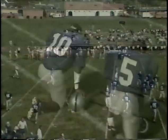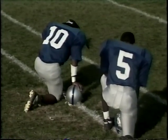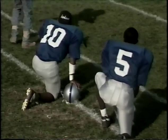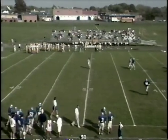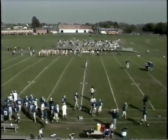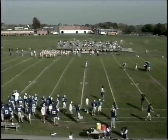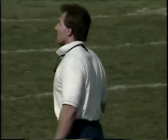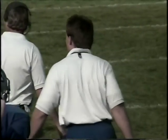Not much you can say when the score is as lopsided as it is, Scott. I mean, Sterling came out in this ball game and manhandled Audubon from the opening kickoff. They blocked a punt to get things started after Audubon went 1-2-3 and out. That seems like an eternity ago. Converted that for 7 points and, in fact, had 2 touchdowns within the first 3 minutes of play. And it has just been all Sterling this afternoon.